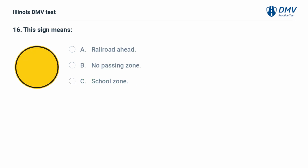This sign means A. Railroad ahead. B. No passing zone. C. School zone. A. Railroad ahead. A round yellow sign indicates that there is a railroad crossing ahead.